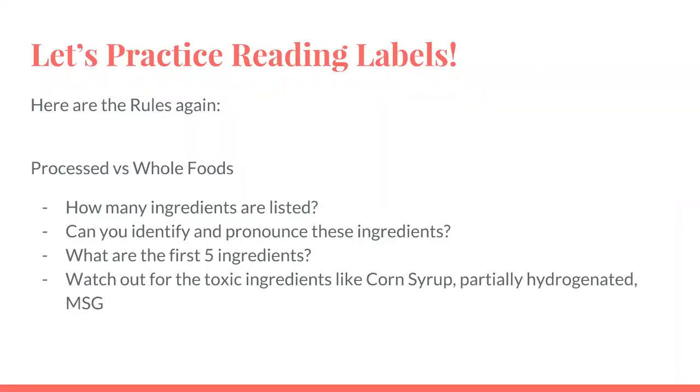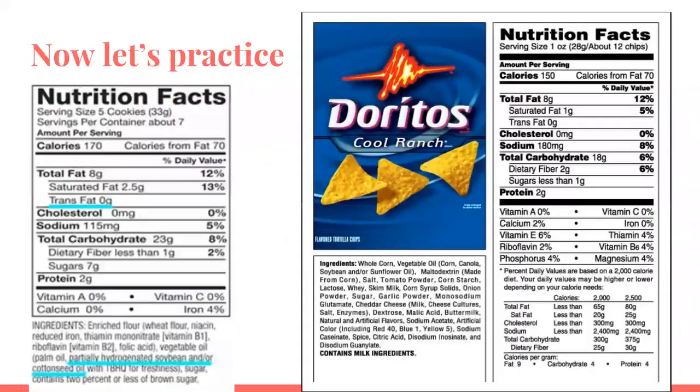So let's practice reading some labels. You have the rules. How many ingredients? Can you identify and pronounce these ingredients? What are the first 5 ingredients? And then we'll watch out for the toxic ingredients. So practice. First, this label on the left with the cookies.